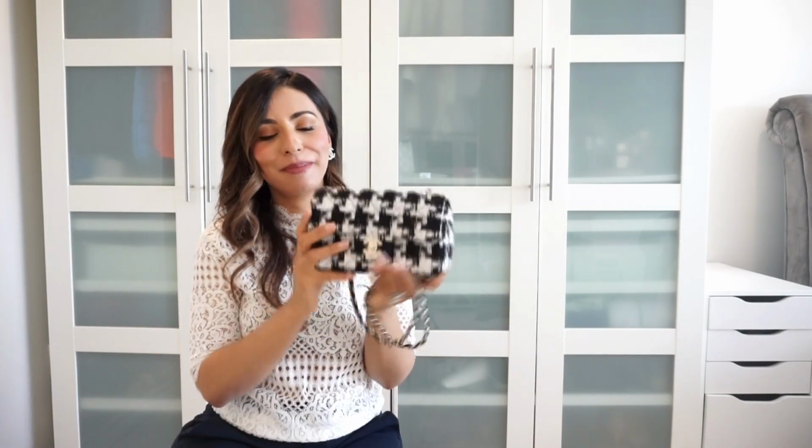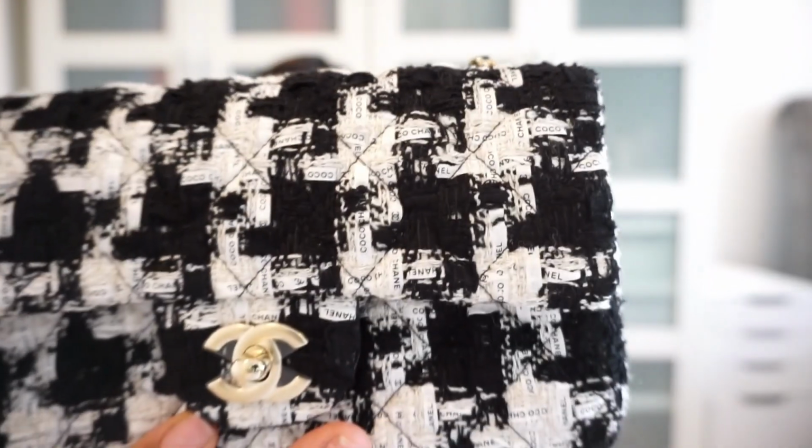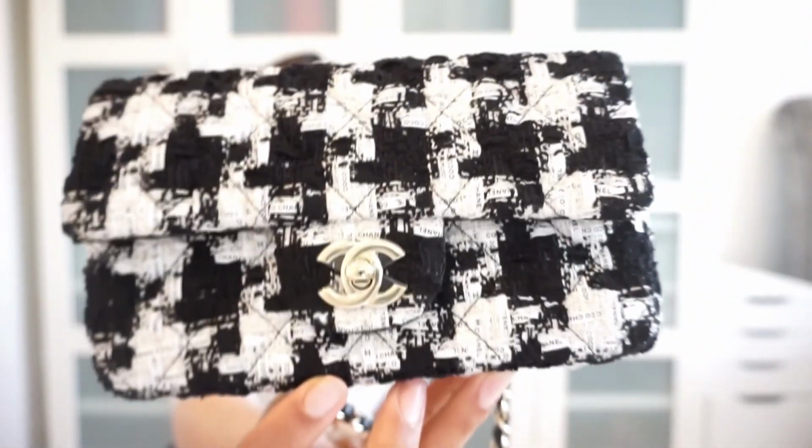I'm not really into the Chanel 19, to be honest, but maybe it might grow on me, and it doesn't make sense for me to buy that because I already have this print. The nice thing about this is that it's quilted as well, so if you can tell, the tweed is stitched down in a quilting pattern, so at least it's somewhat secure.